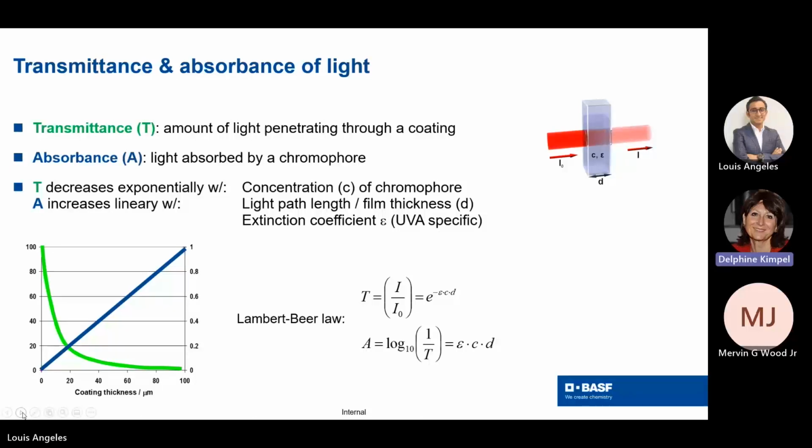And in this slide that Louis is showing us, it is important again to mention that for a UV absorber, the amount of light that goes through a coating, as you can see on the right-hand side, really depends on 3 different parameters. If you see below, in this Lambert law, the absorption depends on 3 factors: d meaning the thickness of your coating, c the concentration of your UV absorber, and epsilon, the extinction coefficient.